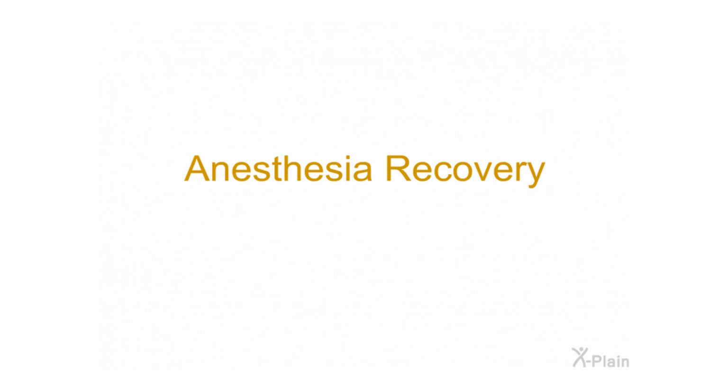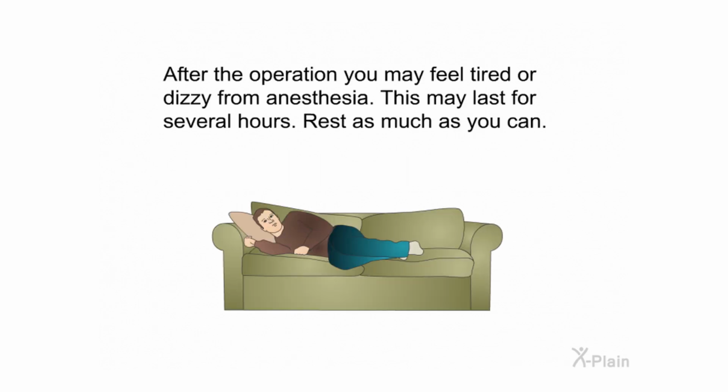Anesthesia Recovery. After the operation, you may feel tired or dizzy from anesthesia. This may last for several hours. Rest as much as you can.